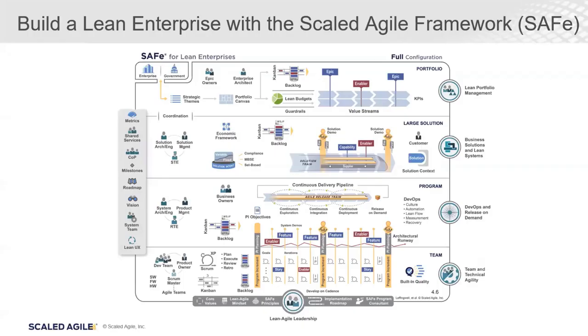Now, one solution to these challenges is the Scaled Agile Framework, and SAFe has emerged as the leading framework for enterprise agility. It provides principles and practices based on Agile, Lean, and DevOps. On this slide, you can see the SAFe Big Picture, which acts as our visual guide to the framework, and behind each one of these icons there's an article with further information.